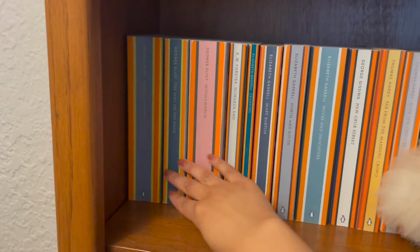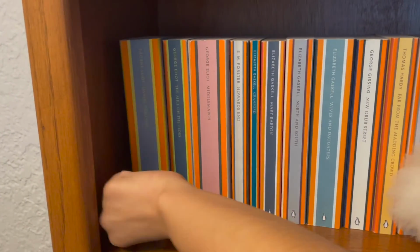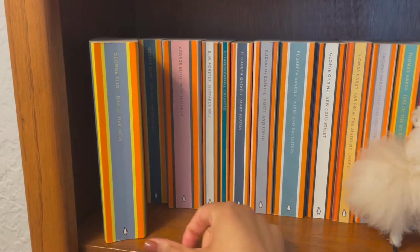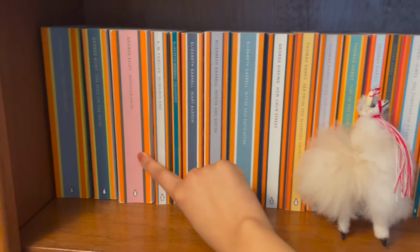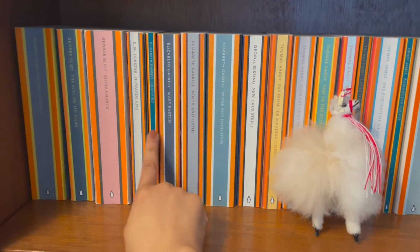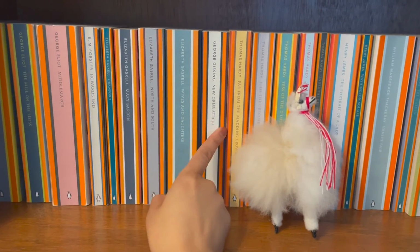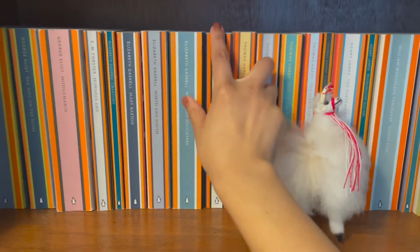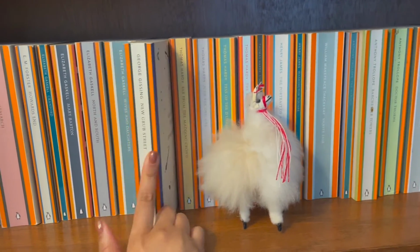I've got some George Eliot here. It's a little dark, I apologize. Let me pull this out so you can see it. Daniel Deronda, I've heard this is pretty good. Mill on the Floss, haven't read it. I have read Middlemarch, Howards End, so good. My Elizabeth Gaskells, haven't read this yet. I have read these. This one I need to read, New Grub Street. This one is hard, this edition is out of print.